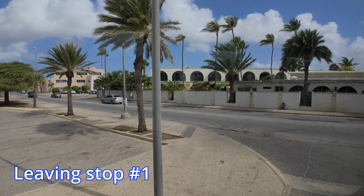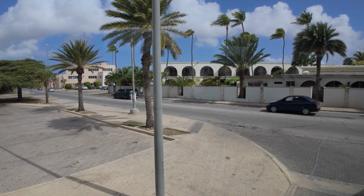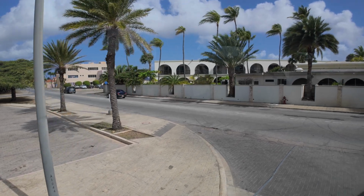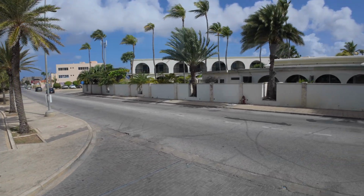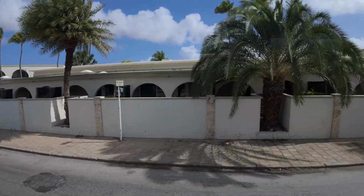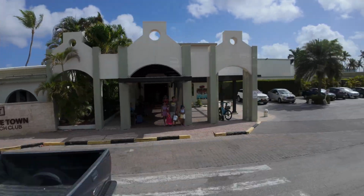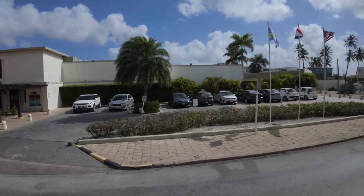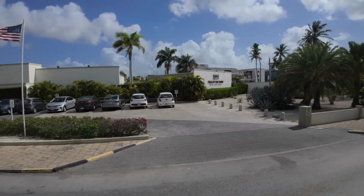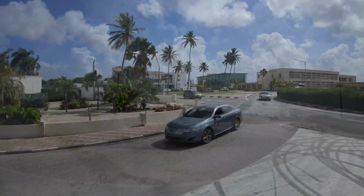Aruba is a very small island. It's about 19.6 miles long, 6 on the widest, and about 77 square miles. Aruba is also situated in the Caribbean Sea, so the whole island is surrounded by the Caribbean Sea. The ocean that you see around Aruba is always going to be the Caribbean Sea.